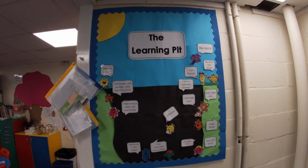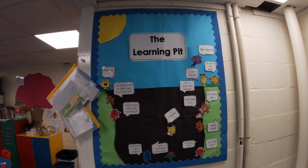Every classroom in the school has a learning pit. The children are taught that learning can be a challenge, but the rewards for achieving them. They learn that they start at one side of the learning pit and they may feel anxious about the challenge ahead. They are taught strategies to manage the challenges and reminded that teachers and the children's resources can support their new learning, which will enable them to climb out of the learning pit.